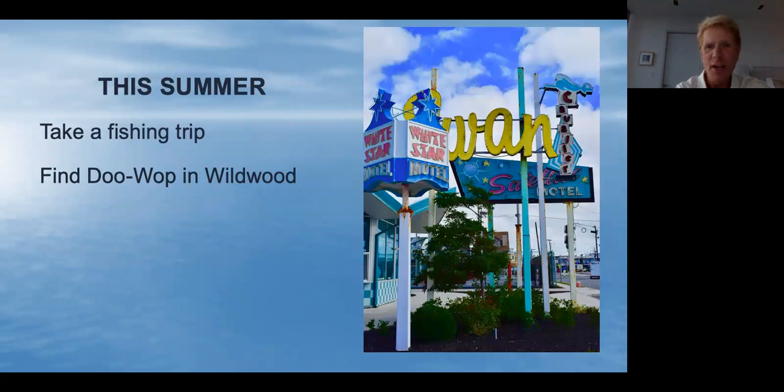As I mentioned, Wildwood was a big hit in the 50s and 60s. People were building these crazy motels, and those motels have continued to prosper. So much of this original signage and style that was probably frowned upon in the later part of the last century is now being celebrated, sort of mid-century architecture, or as they often call it, space age architecture, or in Wildwood they call it doo-wop, after the doo-wop sounds of the 50s and 60s.